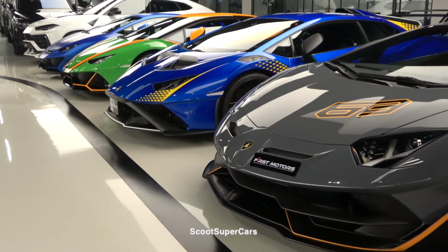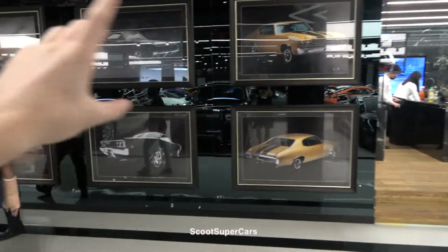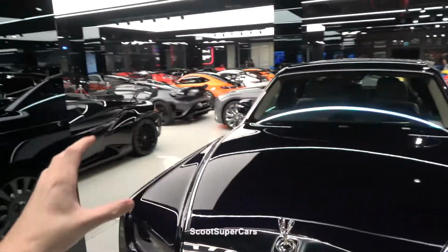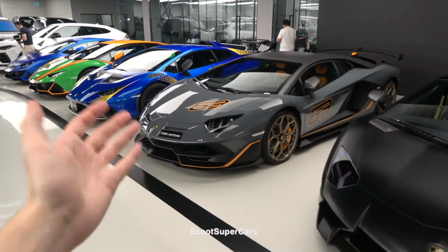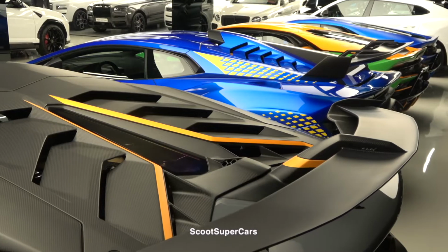But from these two, we'll then go over to the Lamborghini side, the collection. And look at these, we've got memorabilia on the wall. Such a cool place with so many cars parked together. We are greeted with a Lamborghini Aventador SV. Then we have the Aventador SVJ 63 edition in a lovely orange and Nardo grey combination.